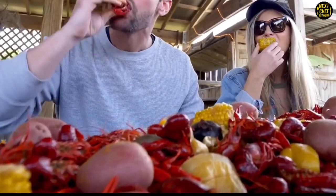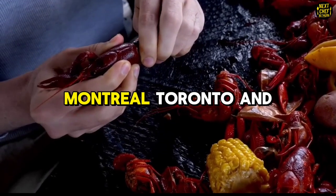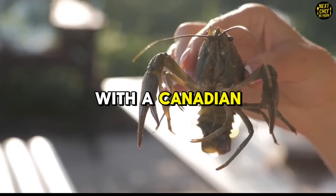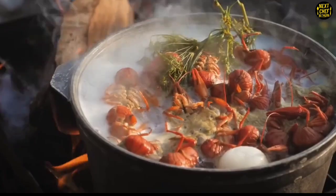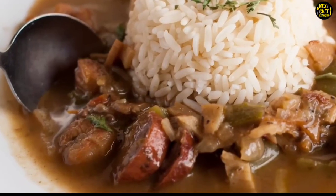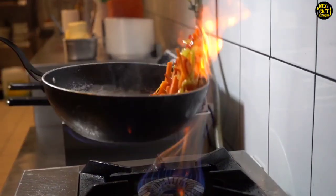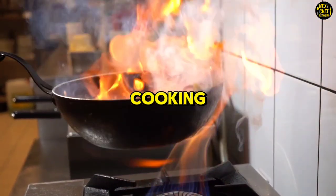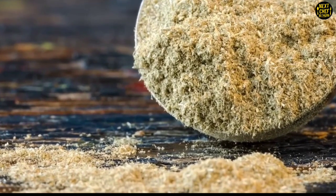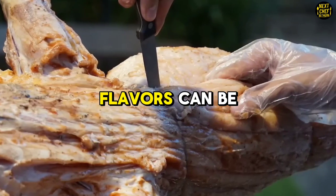The influence of Cajun cuisine is seen not only in home kitchens, but in restaurants across Canada. In cities like Montreal, Toronto, and Vancouver, you'll find restaurants offering Cajun-inspired dishes with a Canadian touch, blending regional flavors with traditional Cajun techniques. These establishments often use local ingredients, elevating the quality of the dishes and making each bite uniquely Canadian. The combination of fresh Canadian seafood and meats with the bold spices of Cajun cooking creates an irresistible blend that keeps diners coming back for more, craving the perfect harmony of taste. This fusion has grown in popularity, showing how adaptable and versatile Cajun flavors can be.